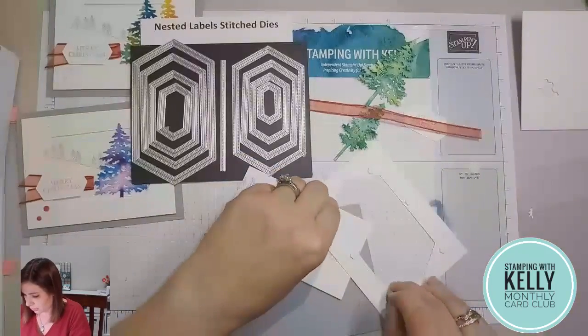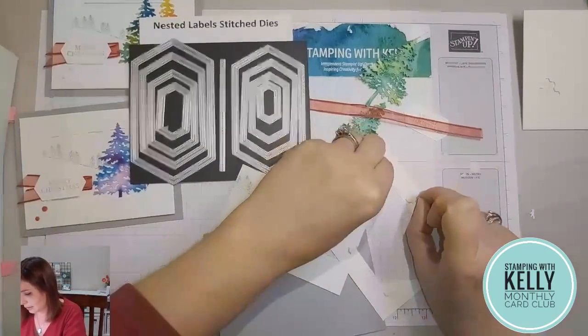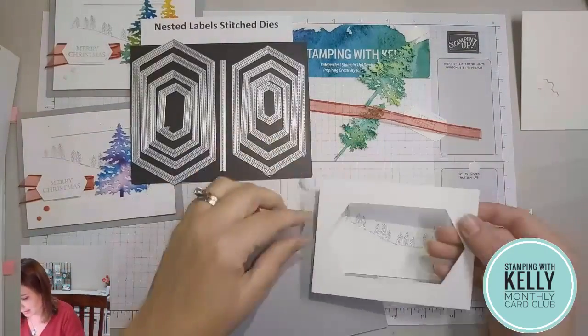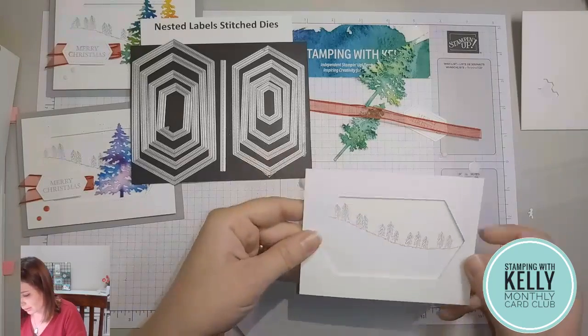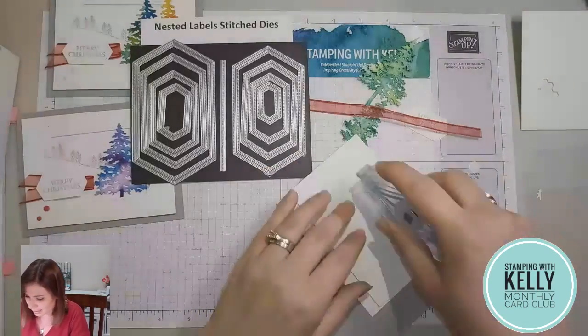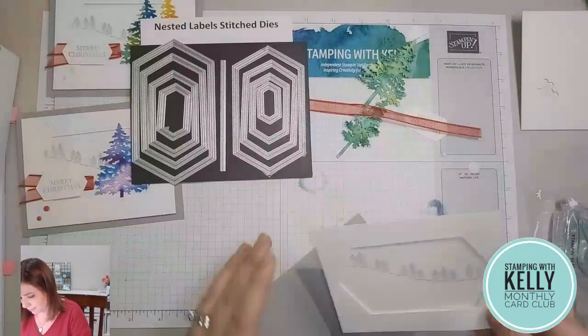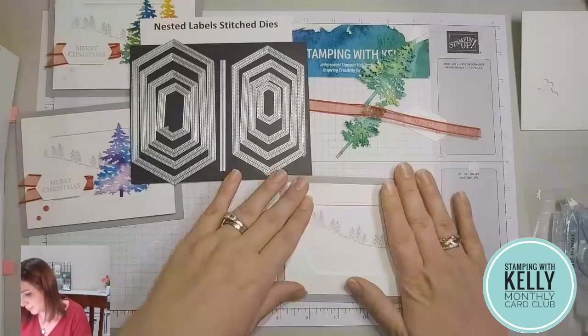And then we're just going to pick off these little background pieces. Backing pieces, I guess they are. And then I'm going to have my little swoop of trees going there. And then on the back side of this, I'm going to put some of our Stampin' Seal and then center that onto my cardstock base.